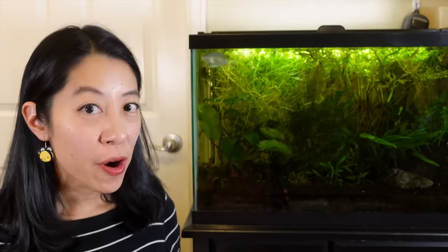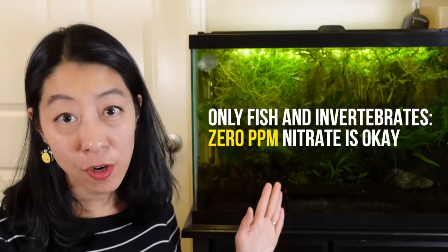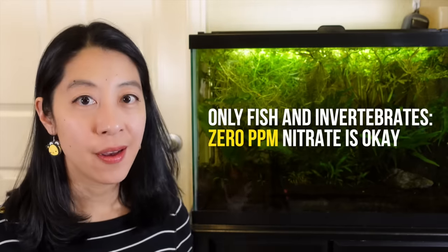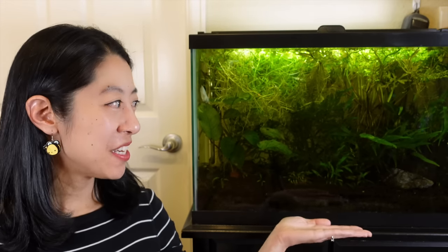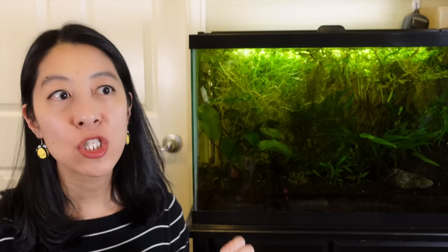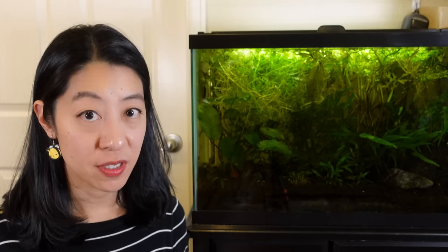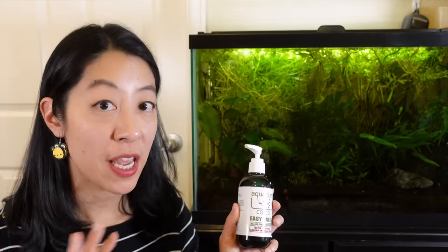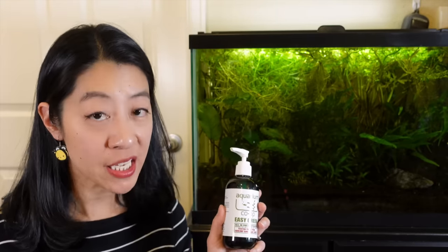Bottom line, if your aquarium only has fish and invertebrates in it, no plants, then it is fine to have 0 ppm nitrate. However, if you are keeping a planted aquarium of some sort, the plants do need some kind of nitrogen source. I shared the Easy Green fertilizer that I use, which recommends 50 ppm nitrate.